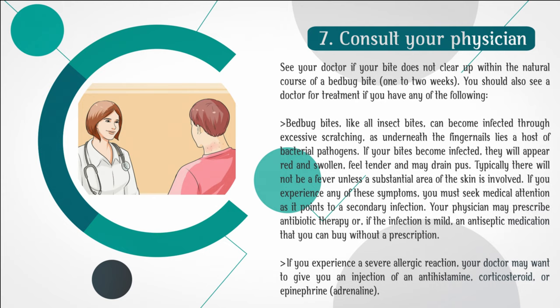Your physician may prescribe antibiotic therapy, or, if the infection is mild, an antiseptic medication that you can buy without a prescription. If you experience a severe allergic reaction, your doctor may want to give you an injection of an antihistamine, corticosteroid, or epinephrine, adrenaline.